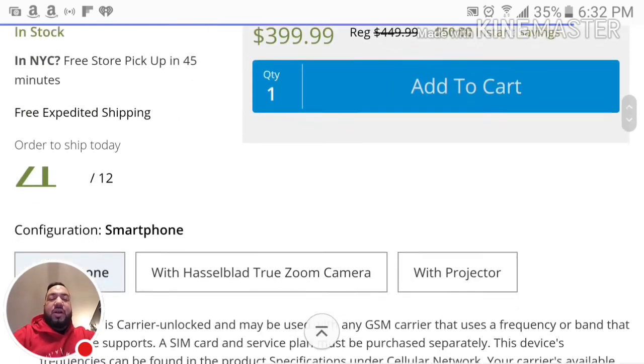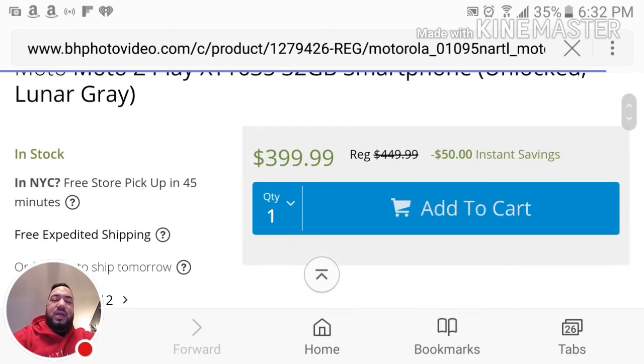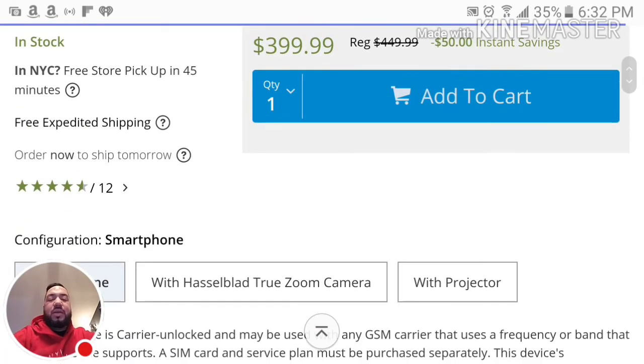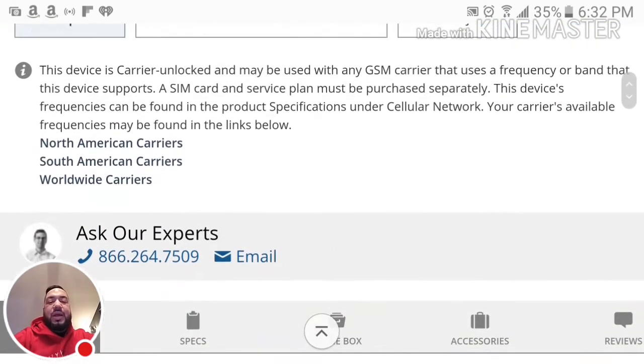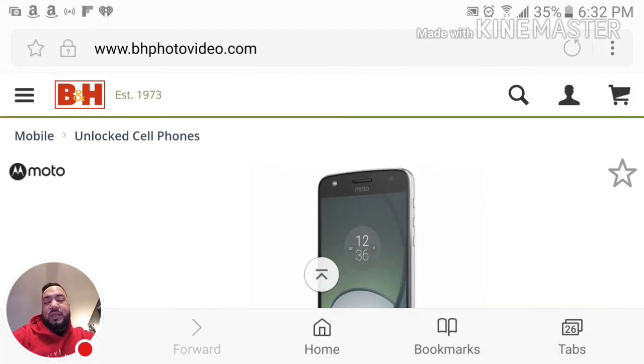A lot of other manufacturers or people that are selling the device are selling it at the $399 price point at this point. And yeah, $399 for a Moto Z Play. That's a pretty good bargain.